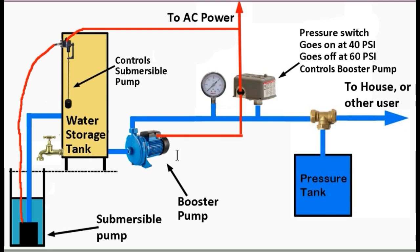For this part of the system, we have a cheap and dependable booster pump, and it's easy to work on. If something goes wrong with it, it's easy to fix, it's easy to replace, and so I think this is the better way of doing things.